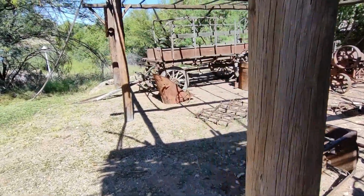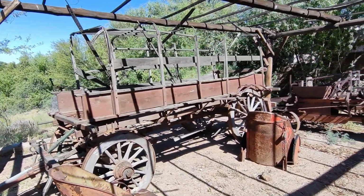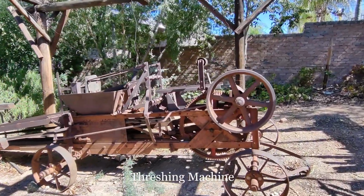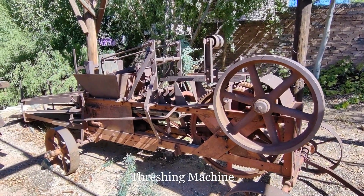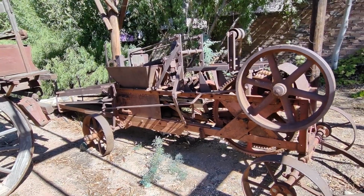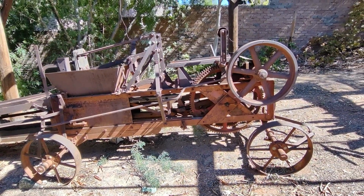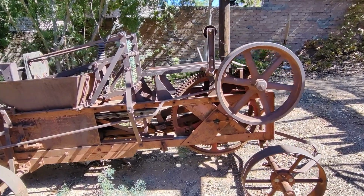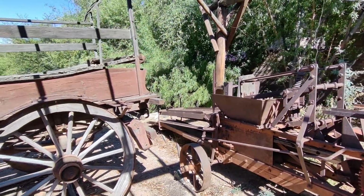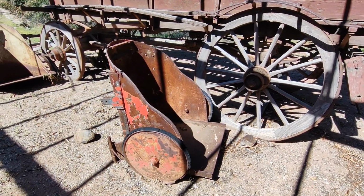Over here is a better version of a wagon, also an ox wagon without the sail, but this is what the framework looks like. And over here is a Dodge machine. They used to take the grain out of the thing. So very manual driven. The grain was cut by hand, put together, and then they were dried, and once dried, put on the Dodge machine, where the individual grain was separated from the mother plant.